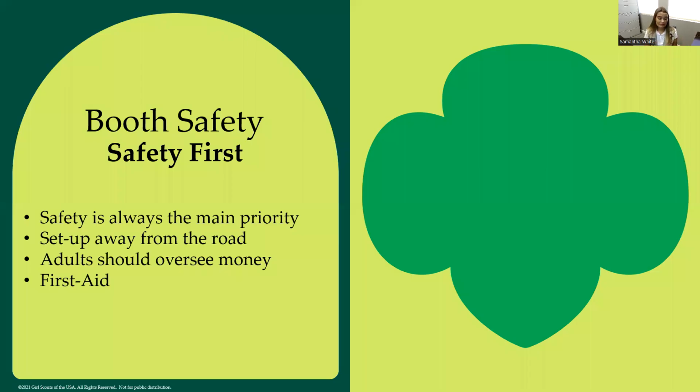All right, next we're going to talk about booth safety. As I said earlier, safety comes first. Well, of course, our main goal is to sell cookies at our booth. Remember to put your safety first. If there is a situation at a booth that makes you uncomfortable, don't hesitate to break down and go to your car and then call your troop leader or your cookie parent or service unit leadership to let them know the situation so that it can be handled. We always want to remember that safety is the most important thing. So if you are uncomfortable, feel free to break down and go ahead and handle it.